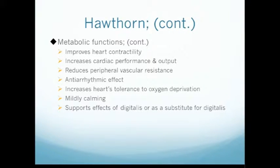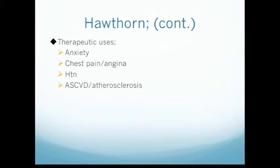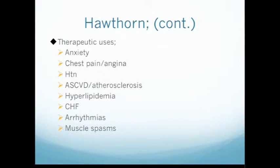It supports the effects of digitalis, or can be used as a substitute for digitalis. It's actually probably a lot safer than digitalis is. It's also a good free radical scavenger. Therapeutic uses for anxiety, chest pain, angina, hypertension, atherosclerosis, hyperlipidemia, congestive heart failure, arrhythmias, muscle spasms.